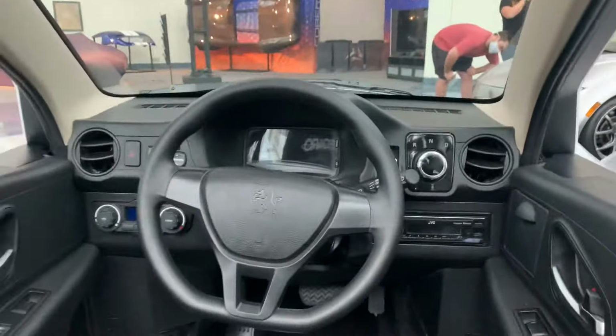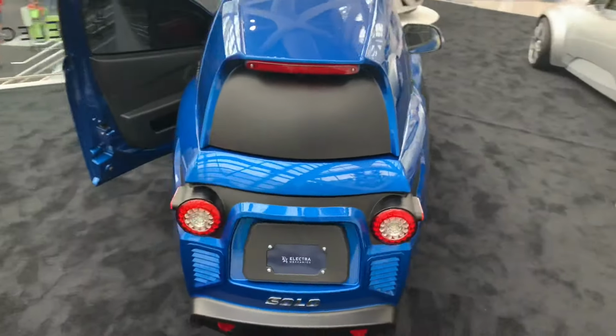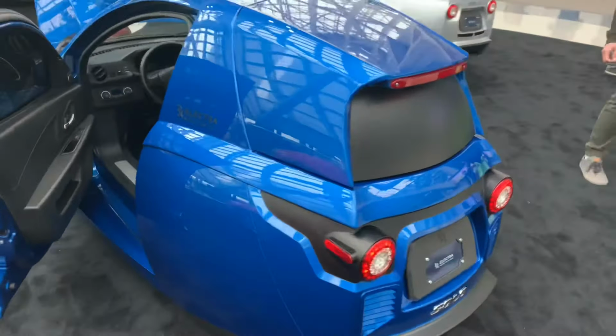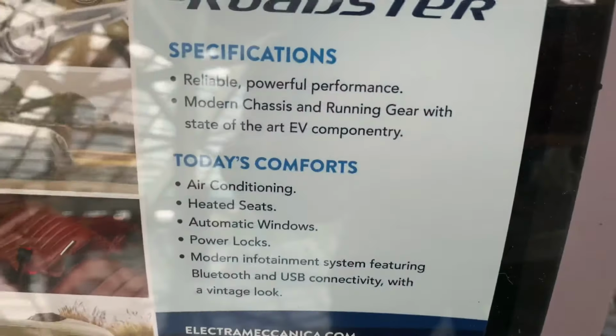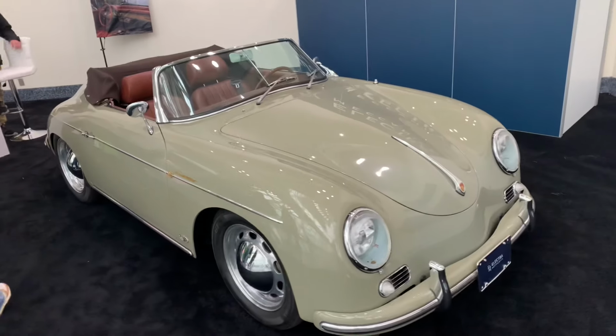And if that's you, then this is the perfect way to swoop around town. It's got a little hatchback option there if you want to haul golf clubs or groceries or a little bit more stuff in it. And that is the Solo. Now, Electromechanica also makes the coolest car in the world, or the coolest electric car in the world, the E-Roadster.